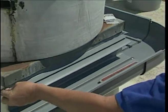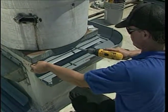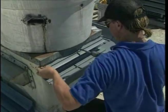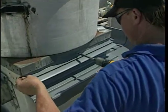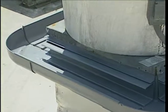Then level the assembly and screw it to the fan curb, again, leaving at least 8 inches for the next corner. Continue this process with the remaining troughs and corners until the grease gutter is completely installed, level to the curb under the fan base.